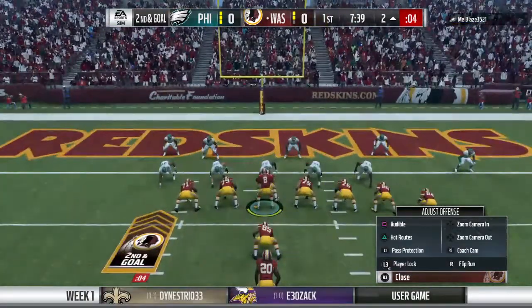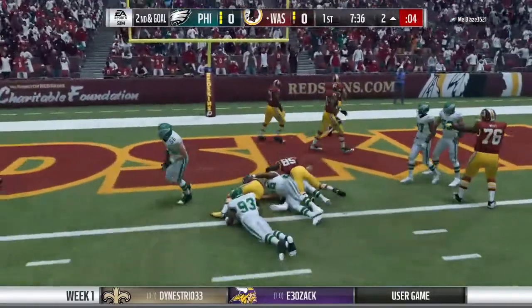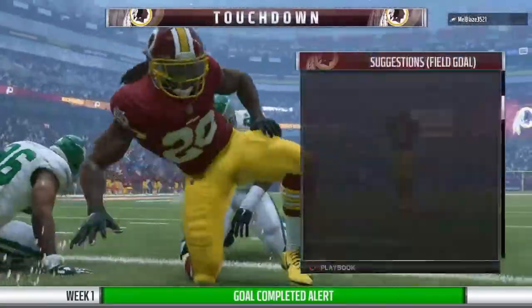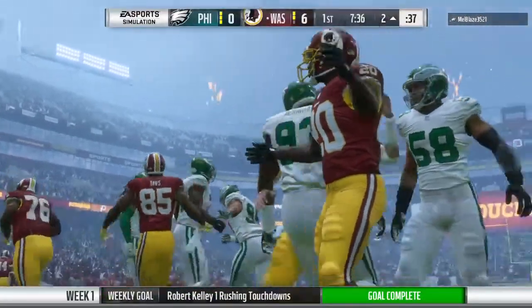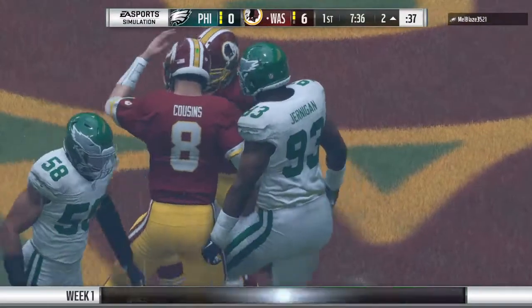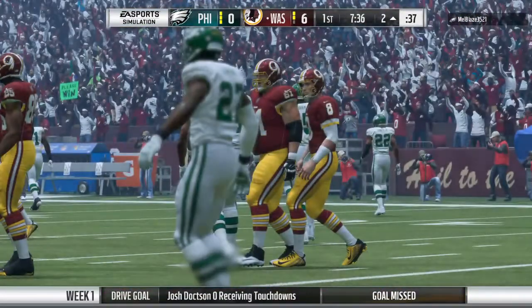They come out here in the eye. Kelly to try to punch it in. And he'll take this into the end zone. Touchdown, Washington. Rob Kelly taking it in from 2 yards out. And the Redskins have taken a first quarter lead.